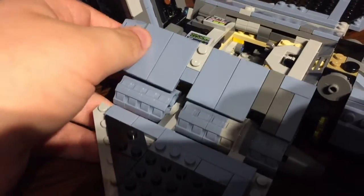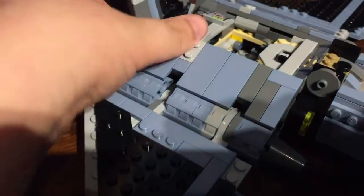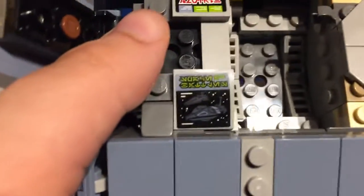Another issue I guess I have is that it's kind of fragile. You've got to be careful with how you pick this up, because it can fall apart somewhat easily, I guess. There's also that stickered element right there.